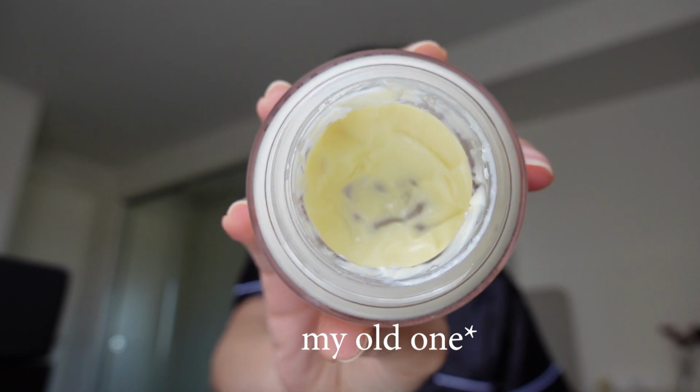Ito siya. Almost the same, no? I think meron tong vitamin B, C. Oh, yan nga. Meron siyang vitamin B, C, and E. I'm really excited to use this one because I think this will be perfect for eye prep. Kasi naglalagay ako ng corrector and concealer. So, at least medyo smooth pag nilagay mo siya. So, I'm excited. Super excited.